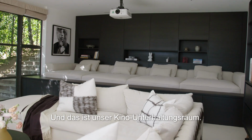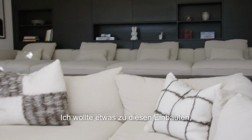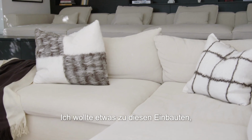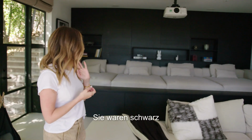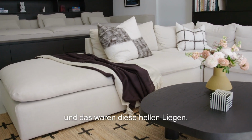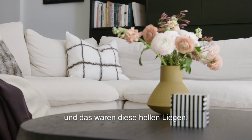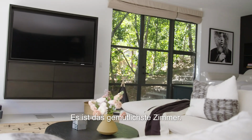And this is our movie entertainment room. I wanted to build off of these built-ins that were already here. They were black, and so I felt like something that could warm it up a bit was a more neutral couch. I found this sofa on Sixpenny. It is the comfiest room.